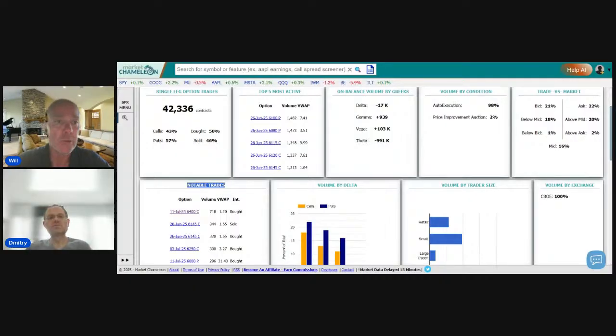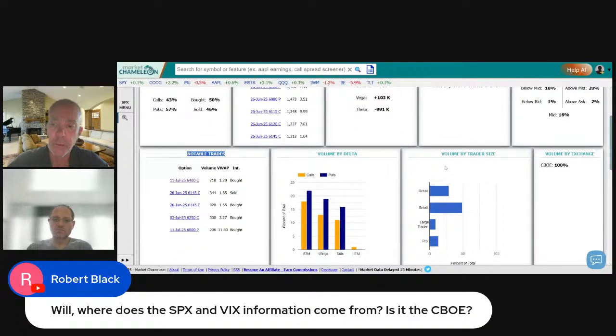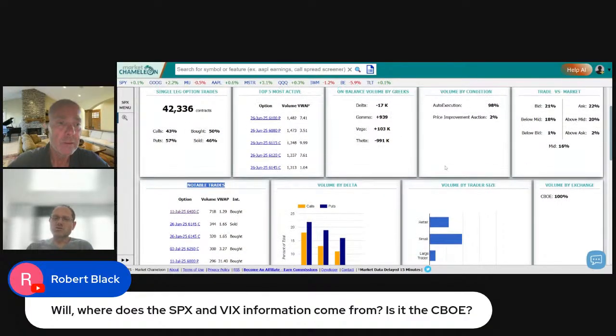Super interesting, D. That's a great new feature. Rob is asking, where does the SPX and VIX information come from? Is it the CBOE?